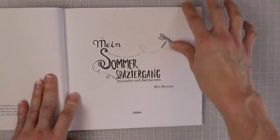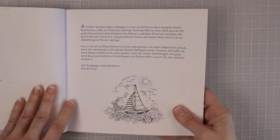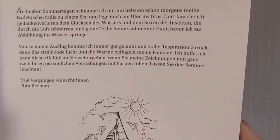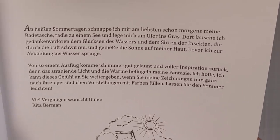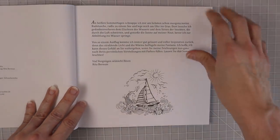Okay, so it has the title on the front page. And then, of course, I can't read any of this, but it's got some verbiage again on the inside cover. I'll hold it closer for those of you that can read it, but I definitely cannot.